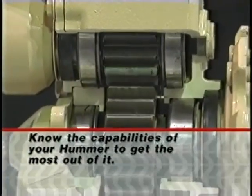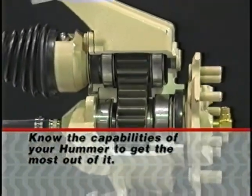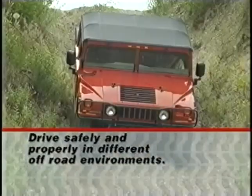With the time you've invested today, you've already become a better, safer off-road driver. Remember the 3 objectives we talked about earlier? Well, I think you've accomplished those goals. To know the capabilities of your Hummer, to get the most out of it. By understanding the reasoning behind the design of the body and vehicle system, you can more fully utilize your vehicle.